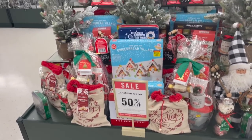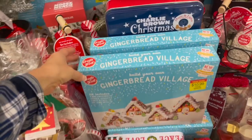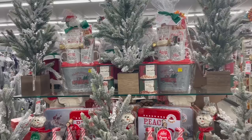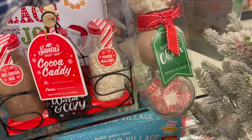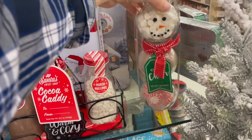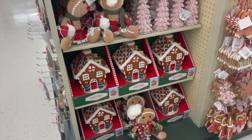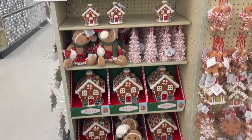And then here was a little gingerbread section, and I did notice this gingerbread village, and I had to pick this up. How cute. It comes with the four mini little gingerbread houses. And then here is a little cocoa setup where you have your cocoa, cinnamon, marshmallows, and there was a little cocoa caddy. I have one from Hobby Lobby from years ago, and they have one just like it out this year. And then over here, they had a bunch of gingerbread items. I loved those cinnamon trees, those little peppermint trees, so cute.